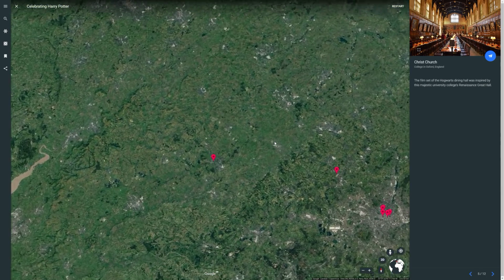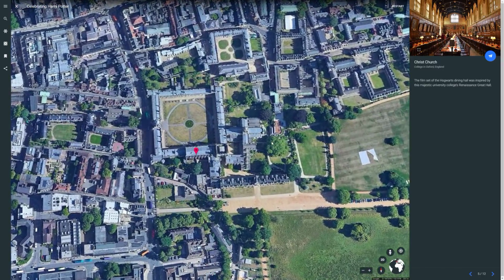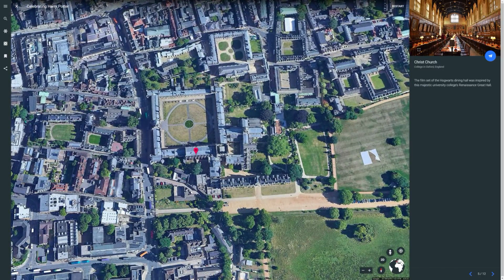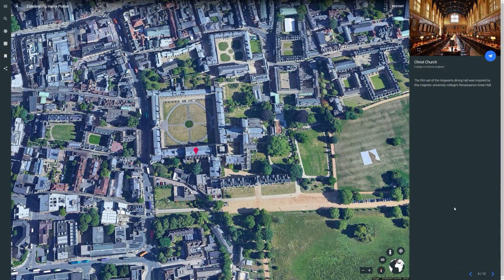Christ Church College in Oxford, England. The film set of the Hogwarts Dining Hall was inspired by this majestic University College's Renaissance Great Hall. See a picture there. Okay, yeah. Not quite as big as the dining room in Hogwarts, but still, that's a pretty cool place to eat your lunch. Quite intimidating, I would imagine.